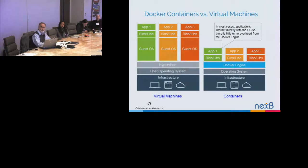So this is a slide from the website trying to explain simply the difference between a container and a virtual machine. On the left, you have a virtual machine. On the right, you have containers. Again, not exclusively Docker, but pretty much the same idea. And essentially, you can see pretty clearly in the middle the differences.